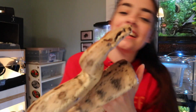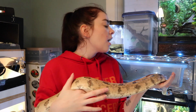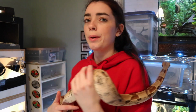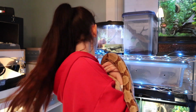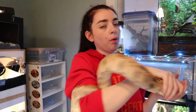But if you see. Yeah, so this is Seeker. She's my female, and I am terrible with boa morphs. I'm more of a ball python morph person, although I don't keep a lot of ball pythons anymore. I've really reduced what I have for ball pythons. I still do have some, but they're mostly just the sentimental ones now, the ones I've had since I was a kid. I don't breed ball pythons or anything anymore.